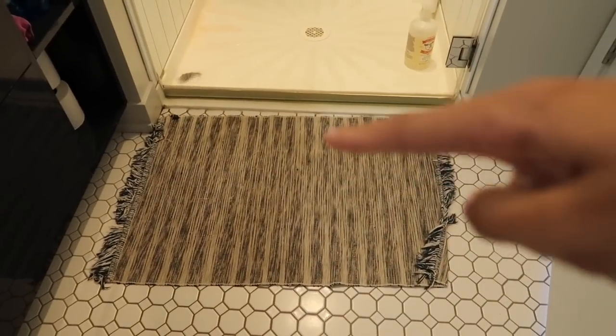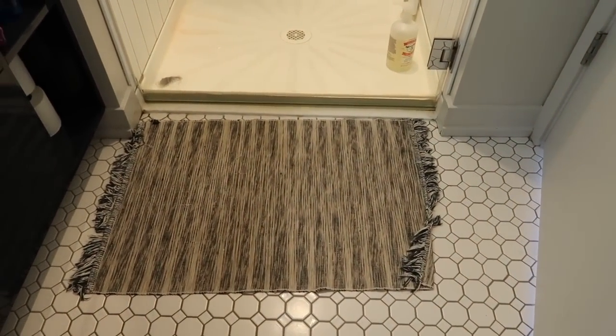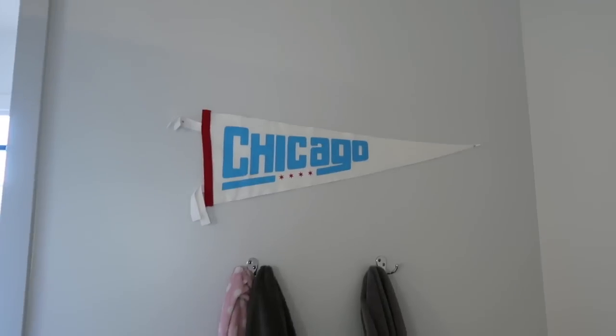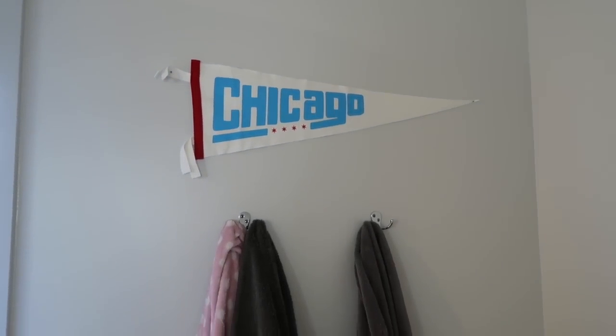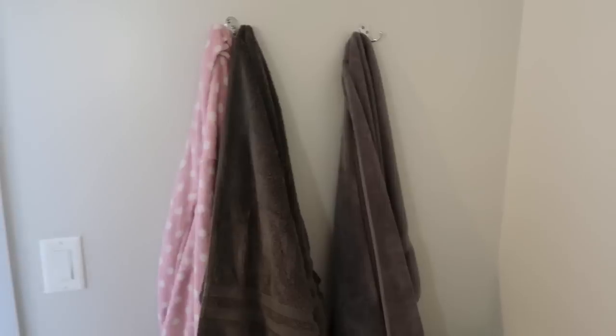We use this little rug as a bath mat. This came from IKEA. It's not meant to be a bath mat, but it works great. And I think that was like $3. And then also I'm obsessed with this tile. I think it's super cool. Over on this side, we have my Chicago pennant, which is also from Oxford Pennant. And then there's hooks, so we just keep all of our towels and my robe and whatnot there.